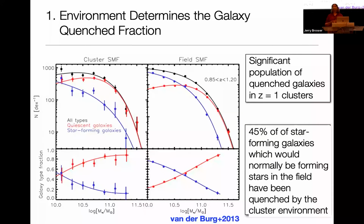We were also able to measure the amount of star formation that's going on in the clusters. And we were able to measure that about 45% of the star-forming galaxies, which would normally be forming stars in the field, have actually been quenched by the cluster environment at this redshift. I'll come back to what we think is doing the quenching at the end of my talk.